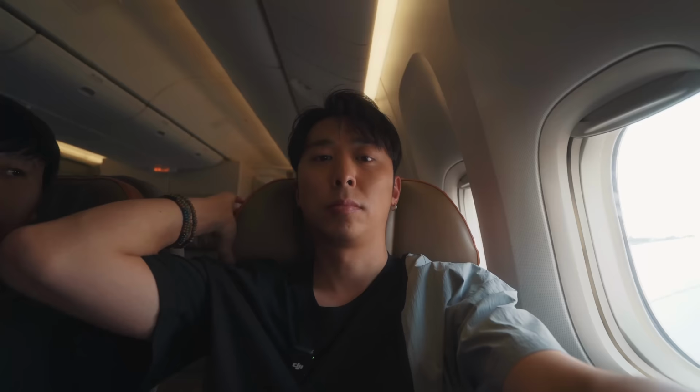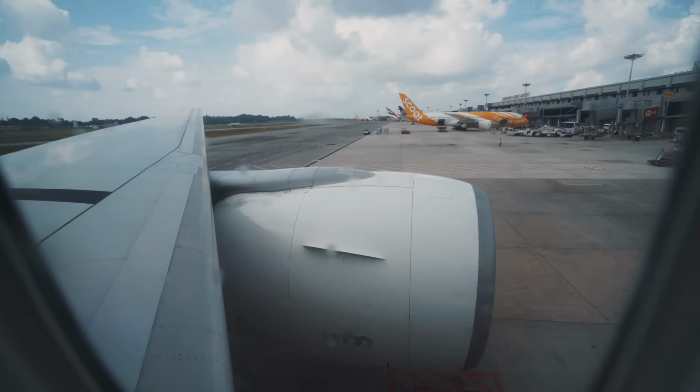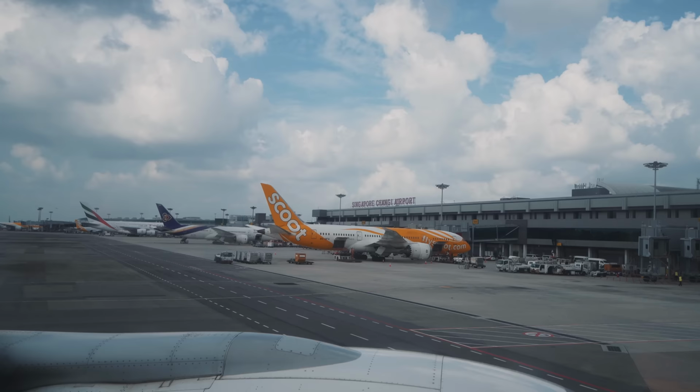As we settled in, the crew came by to confirm our meal orders, which we had pre-ordered prior to the flight. Even though the boarding was delayed, we still pushed back and departed on time. Many seats were empty for this segment, which made the cabin feel extra spacious.